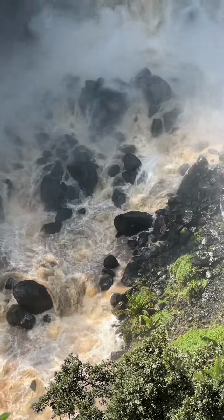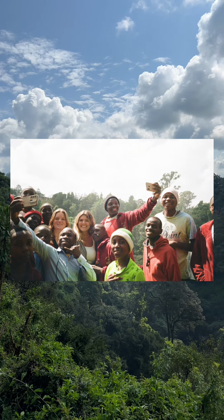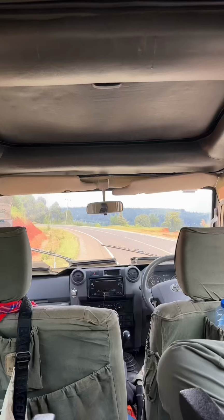At one point, me and Peyton were walking around the viewpoint area of the waterfalls, and this group of at least 20 boys ran up to us and wanted to take a picture with us, which was so funny, so we got these pictures on the film camera. I just had to add this in because it was such a funny experience.